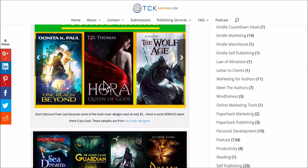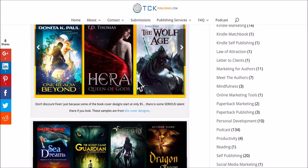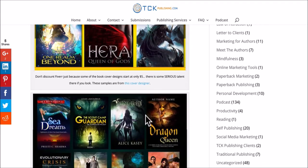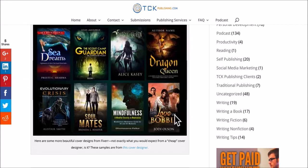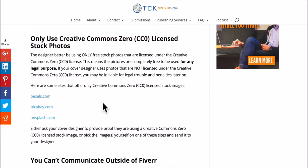Here are some examples of images you can see on the screen of book covers that were designed by Fiverr cover designers for between $5 and $55. You can see they're pretty awesome. For $5 book covers, these are pretty amazing. They're not the best quality book cover designs in the entire world, but they're really darn good for a really, really great price.